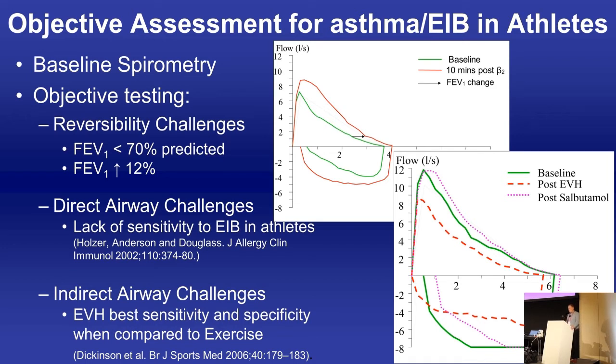Now, the majority of young, otherwise healthy individuals, when you measure their baseline lung function, it appears normal. And when I say normal, it's better than 80% of predicted. And they won't necessarily give you that reversibility response following salbutamol at rest. So we need to do some sort of provocation challenge to evidence that. We have a range of assessments available to do that provocation, and there are two options really.